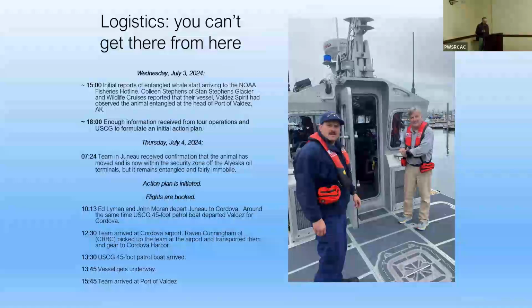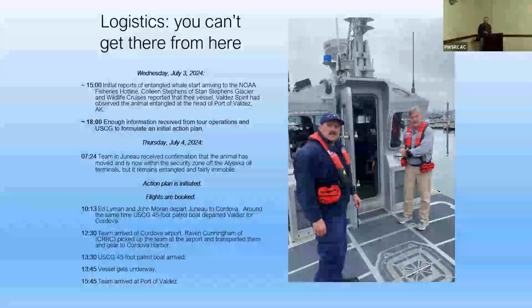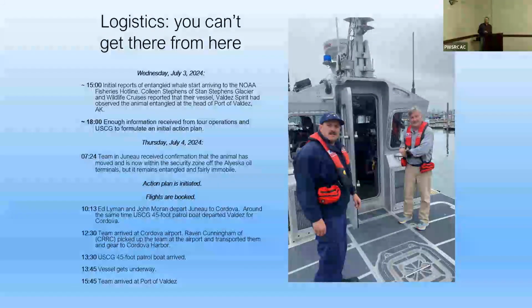We decide to come up with a plan of attack. Ed Lyman and myself are both in Juneau, discussing what we're going to do. But we want to make sure the whale's still there in the morning. So we're waiting for a call from the Coast Guard, from anybody, to know if the whale is still there. About 7:30 in the morning, we get the call. The whale is there. Okay, we're going to go.